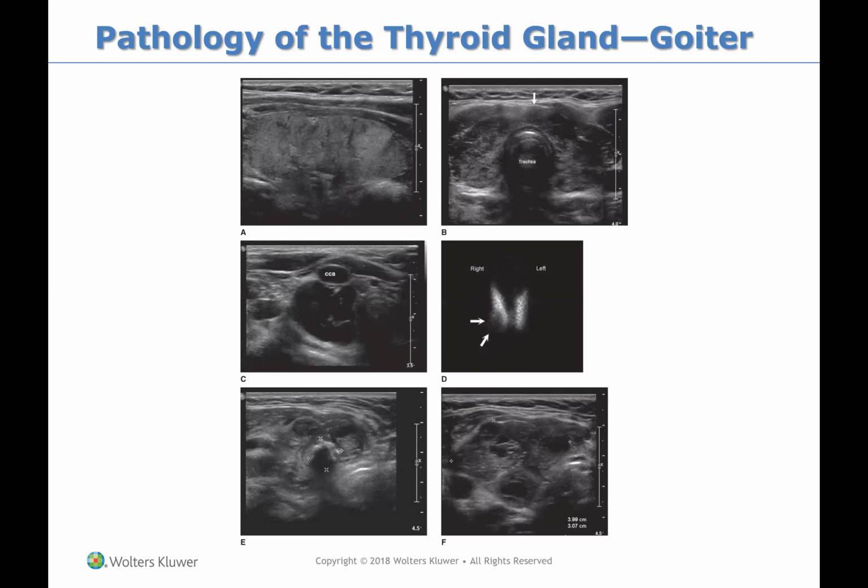So if we're looking at these pictures here, A, B, C, D, look at F here. I hate to say a thyroid's ugly, but it's ugly. You can see that it's multilobulated. There's little calcifications, little cysts. It just looks not pretty. It looks unhealthy. This is an image of both the right and left lobe with the isthmus, and the isthmus is even enlarged.